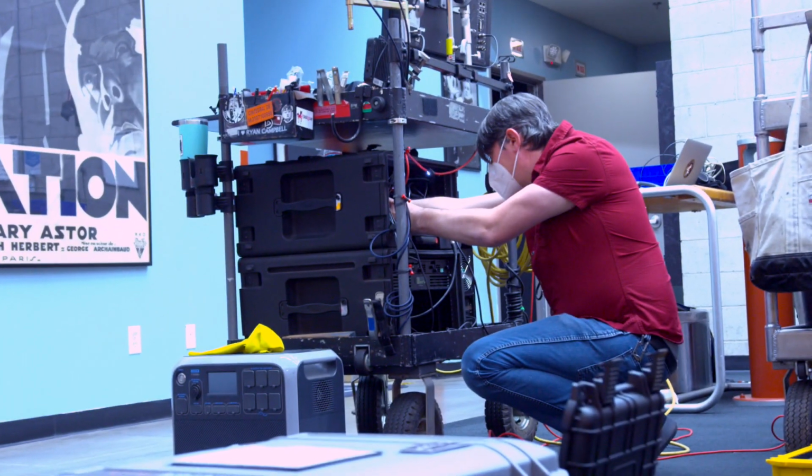Some of the challenges that we encounter have more to do with the hardware. But what we're seeing now is that we're more interconnected than we've ever been.